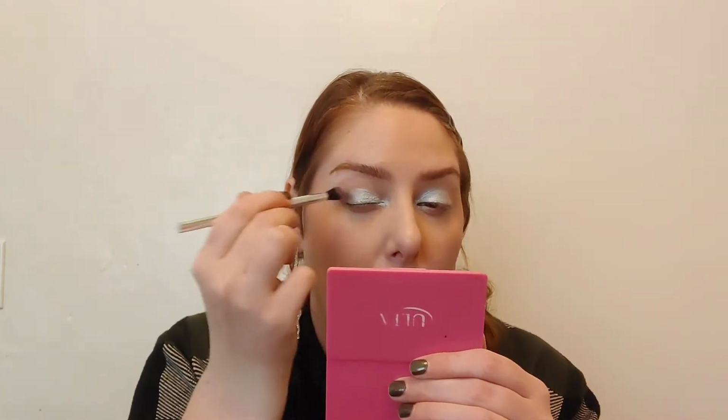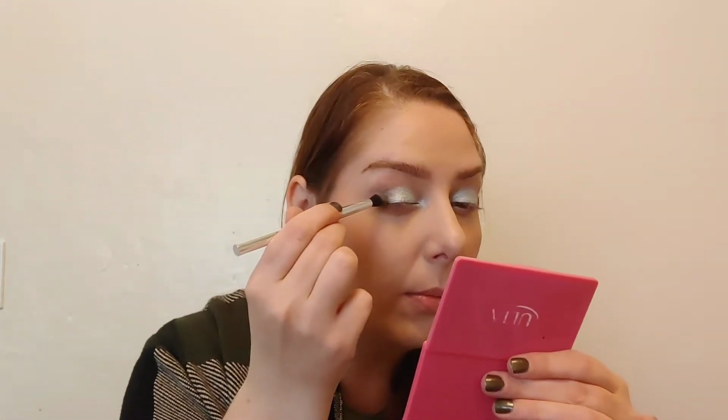But I always liked Slytherin. I always liked the colors and everything like that. Doing some dark gray in my outer corner and a little bit into my crease, my outer crease anyway. Okay, I'm gonna go ahead and go in with a lighter gray for a transition shade, kind of like this pearly gray, just to see if we can get a nice blend.